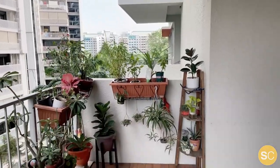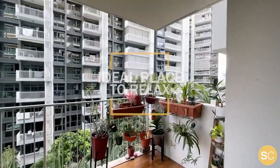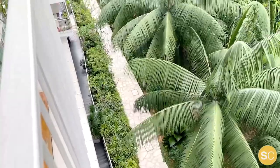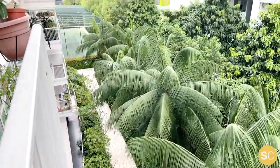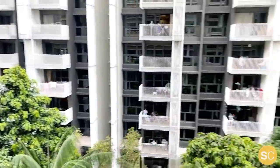The timber deck balcony is an ideal spot to relax and unwind after a busy day. You can enjoy the natural breeze while sitting back with views across your tranquil landscape garden.